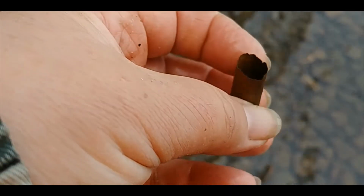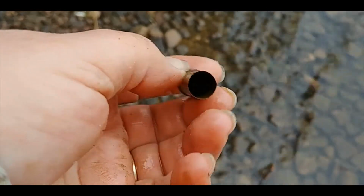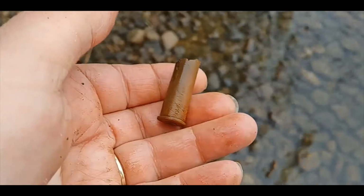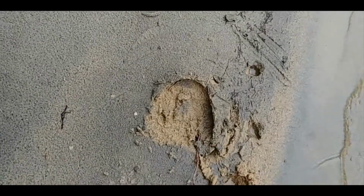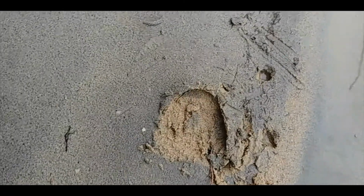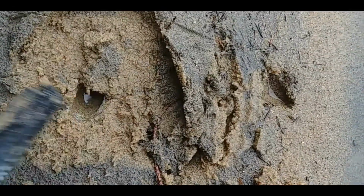So someone was doing a bit of shooting. I've got a 90 signal right where I put my toe. So let's have a dig and see what we can find together. Right there. Oh, look how it's filling up with water right away. There goes my shovel. Giving that a wash. Let's go with the lights.